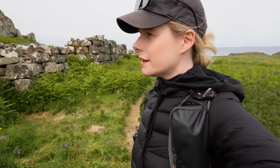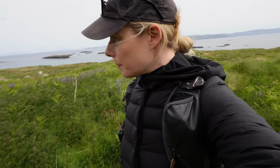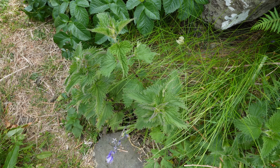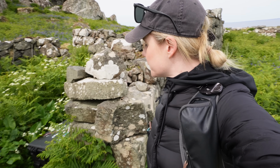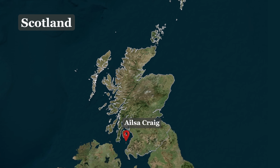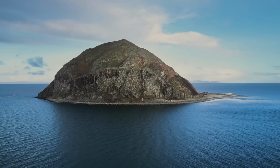Behind me are these old buildings, and they're all abandoned now, but inside full of nettles, so I don't want to get stung, but it also looks like there's maybe some trap there for rats. It's very important on these islands where there's a lot of seabirds that rats never come onto the island because they can decimate the seabird population, like what happened on Ailsa Craig. Rats got onto the island and then it took years and years for the puffins to finally return there.